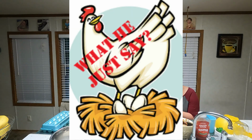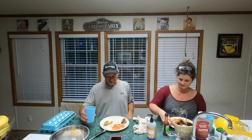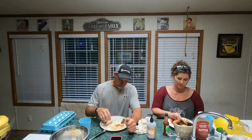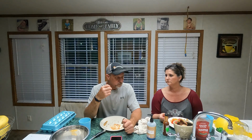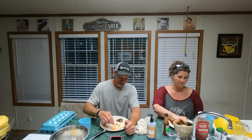Probably should have processed that hen that's gone broody. She ain't gonna lay no more. Crazy animals. I'm gonna let her sit on these three eggs and see if she's gonna hatch them. And I'll take her out and put her in one of them cages where there ain't no nesting box, see about getting her back to laying. Probably wasting my time, like the rabbit and the quails done me all year.